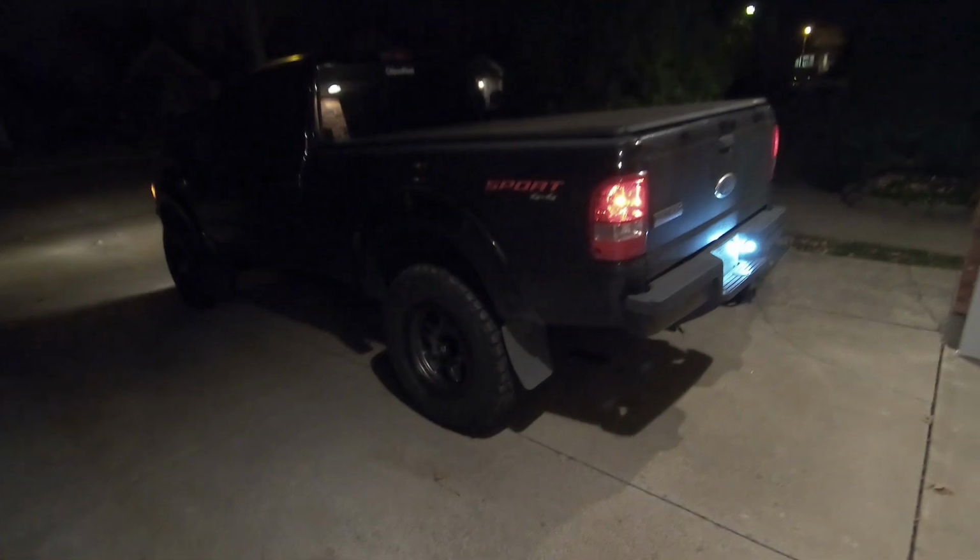Well, this is the day I got my lifted truck. The height difference between the Jeep and the truck is very slim now. I can't get over it. Wow.